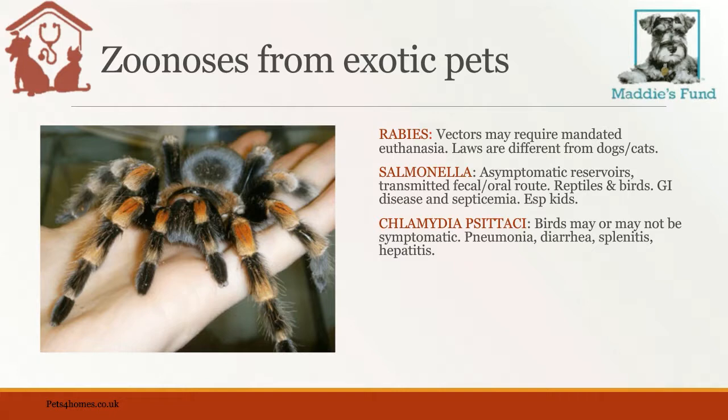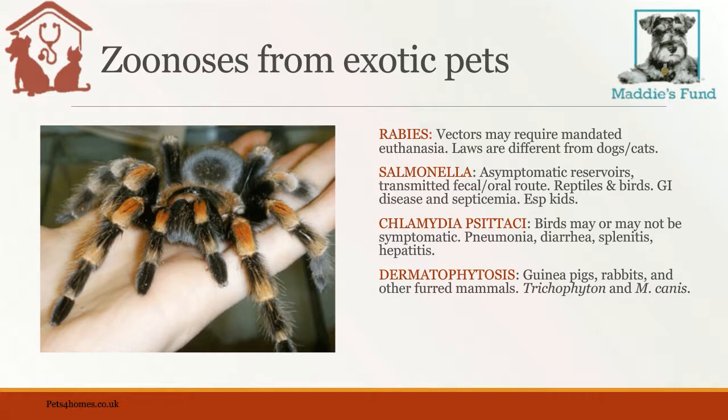Ringworm is one of my favorite things to talk about. Guinea pigs and rabbits can certainly get ringworm. A lot of times, if it's an M. canis ringworm, they got it from a cat somewhere. Guinea pigs can pick up Trichophyton more commonly, but can also get M. canis if they're hanging out with an infected cat, just like us.